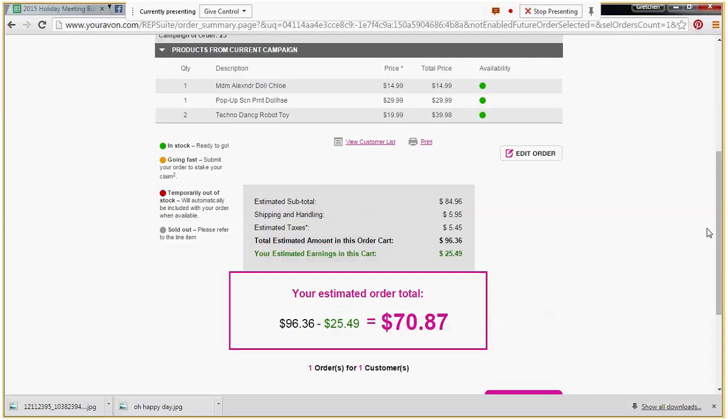This is the very important screen because it gives you your estimated order total. So if I was on prepay right now, I would need to prepay the huge amount right here in the big pink or purple letters that says $70.87. So your estimated order total is $70.87. It also breaks this down because it's already given me my estimated earnings. Keep in mind, your estimated earnings does not know what you've personally ordered, so your personal orders are going to come out of that estimated earnings.